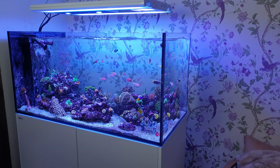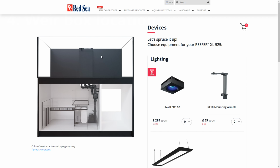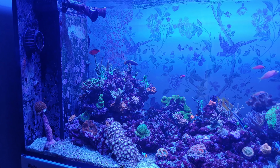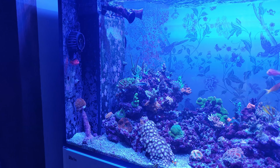Number 4 is the location of the weir box. The standard Red Sea Reefer tanks have a weir box in the middle of the tank to hide the plumbing, and that is bang in the middle of your valuable aquascaping real estate. So you end up compromising on where you want to put the rocks or trying to cover the weir box itself with rocks. The Red Sea Peninsula tanks have the weir box at one end, which gives you 8 square feet of uninterrupted aquascaping space.